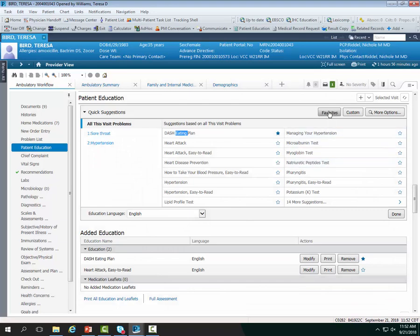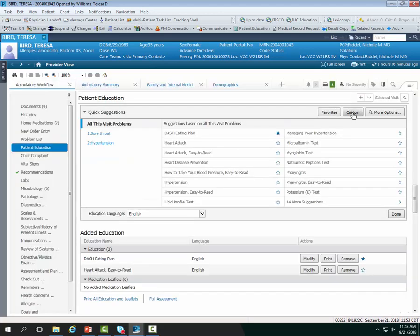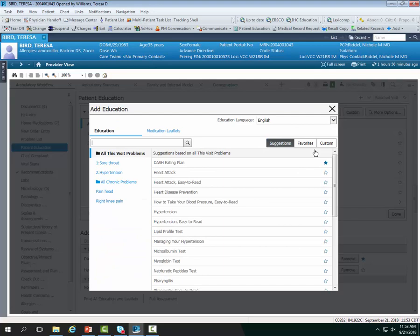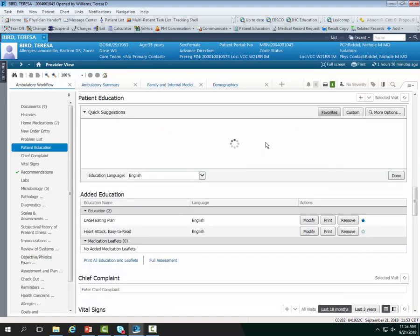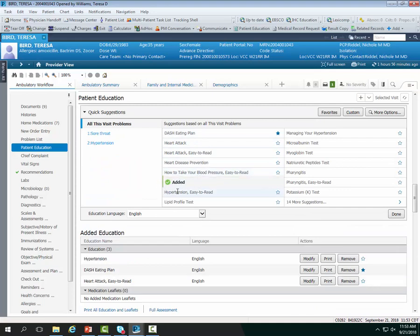I can look at favorites from this button. I can also see the medication leaflets if I need that. I can go to custom, or I can go to more options. So I have all of the same functionality I had before. It just gave me a little bit easier way of telling that I've added something.